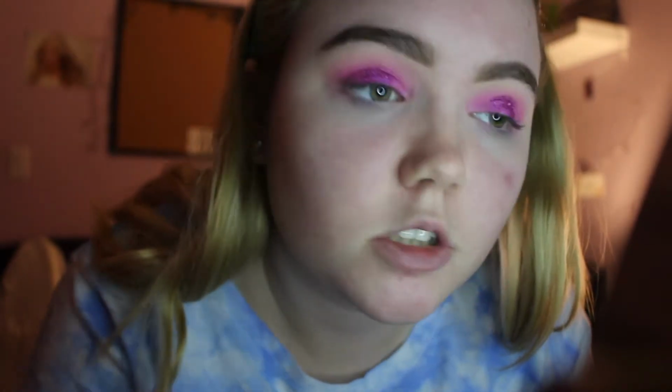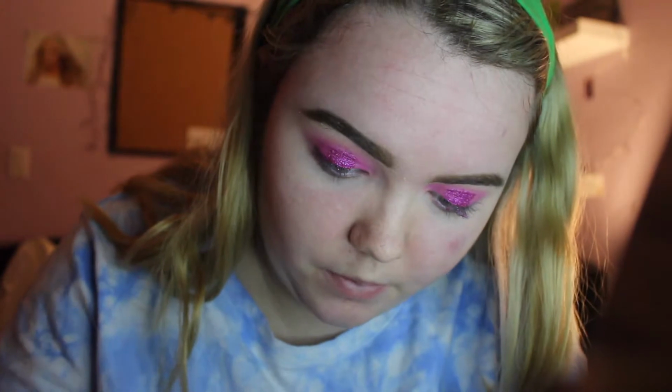Okay. Yeah, I'm not exactly a fan. I'm not sure what's happening with this glitter, but it does not want to go on my eye, which is weird. I'm gonna try using my finger and see if that makes a difference. Okay.